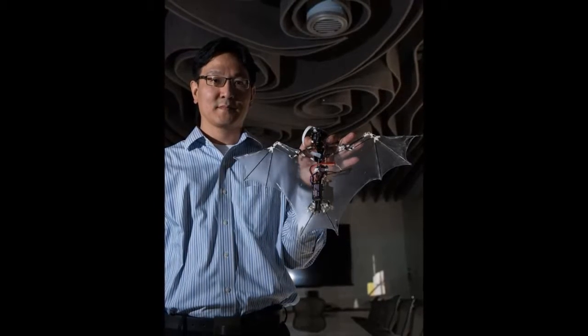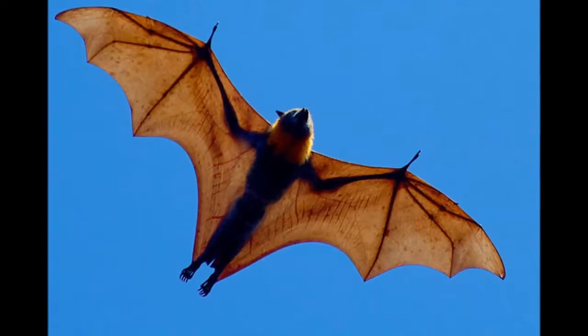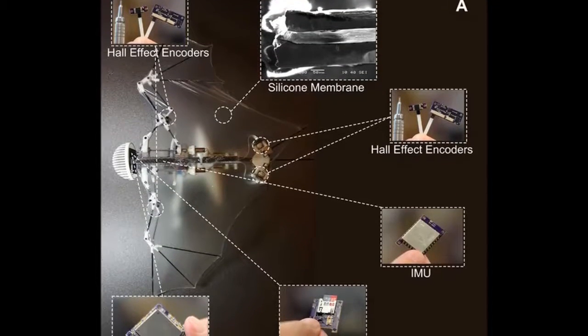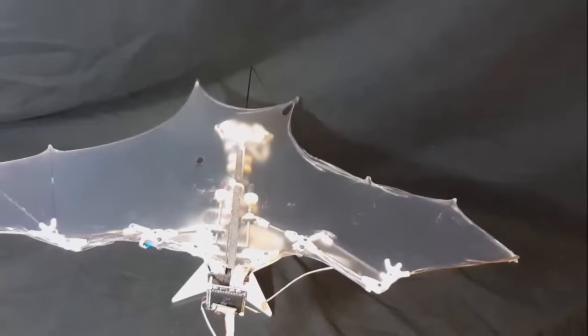The bot's bones are made from carbon fiber while its wing membrane is a custom silicone-based material an incredible 56 microns thick. An onboard computer is used to steer the bot, but flight time is limited due to battery constraints and current prototypes are too fragile for real-world use.